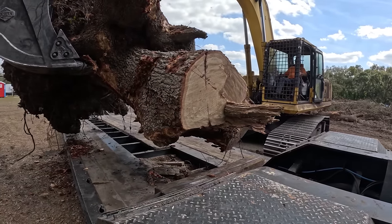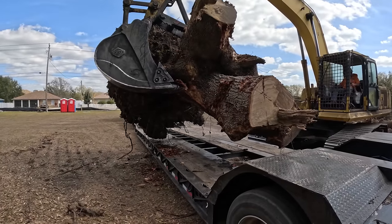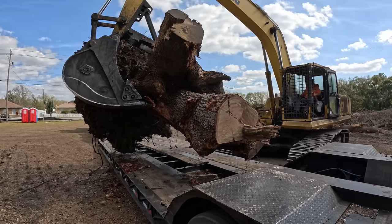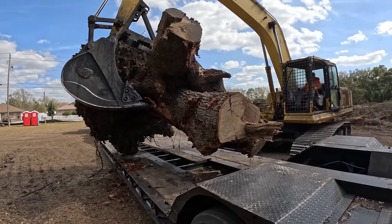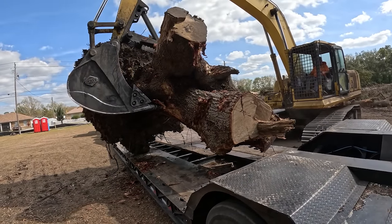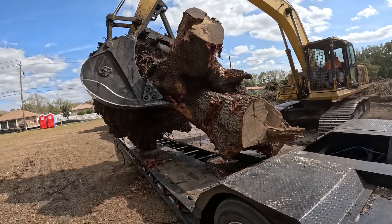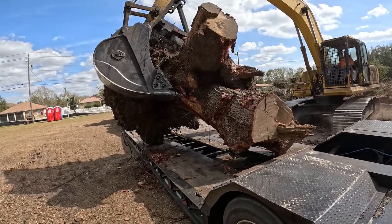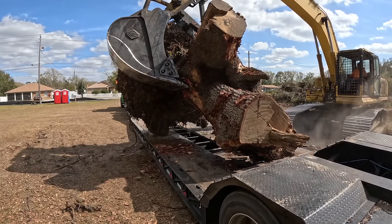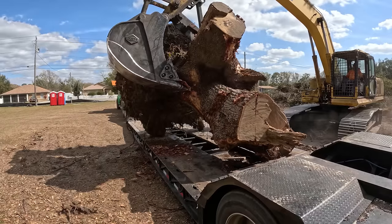Go that way with it a little bit. All right, now back up. All right, now sit down. All right, now boom out as you're backing up. Try to let go of it, see if it does anything.